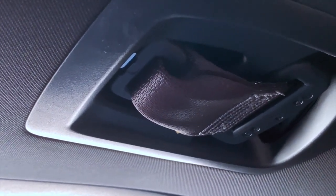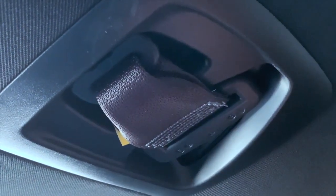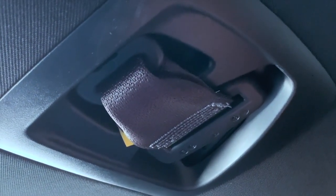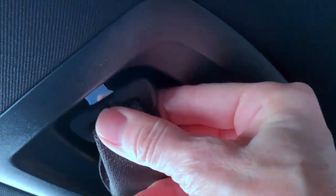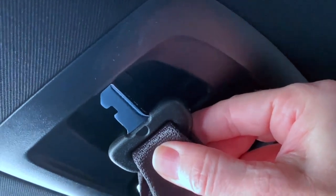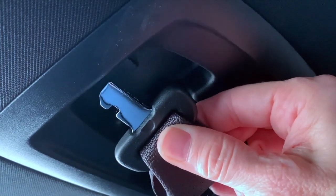Now let's take a look at how that works. It's stored really neatly, and it's a great thing to know about how to do, because if you undo it, it's awfully nice to put it back in the same way. There are two connector points for the center seat belt. This small piece becomes the lap connection point.